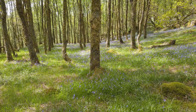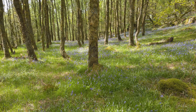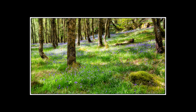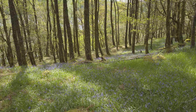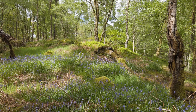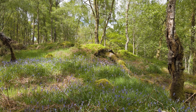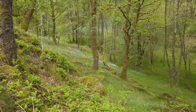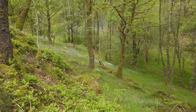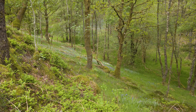If I come slightly this way, there's a little patch of light hitting the bluebells there as well, so that's actually probably an even better angle. Yeah, I'm going to take that shot just now. Quite like this scene.